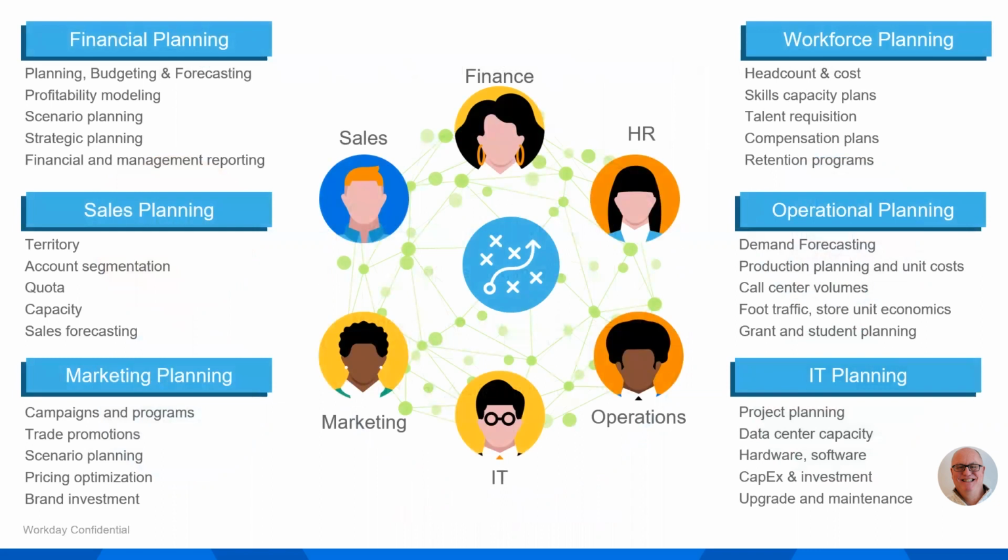And this slide gives you an idea of some of the areas of the business that you can model and plan using adaptive, as it is not limited to the core FP&A area of the organization. You can model out really any operational area of the business that you want with adaptive.